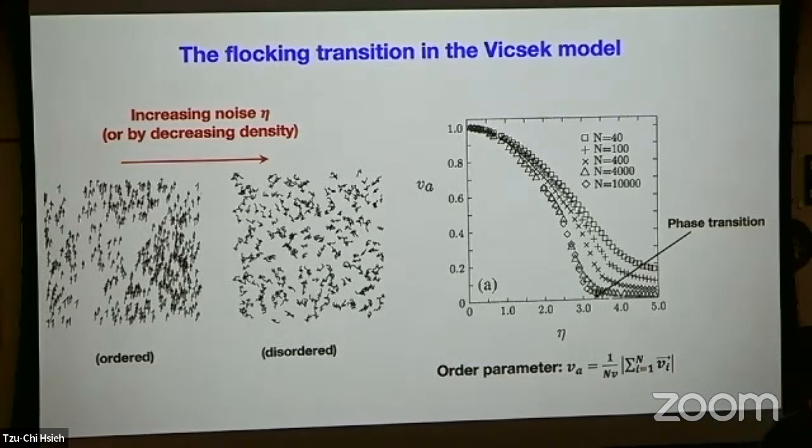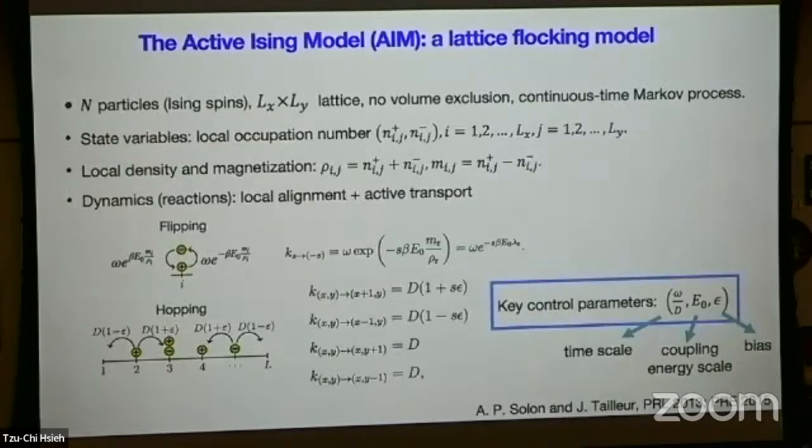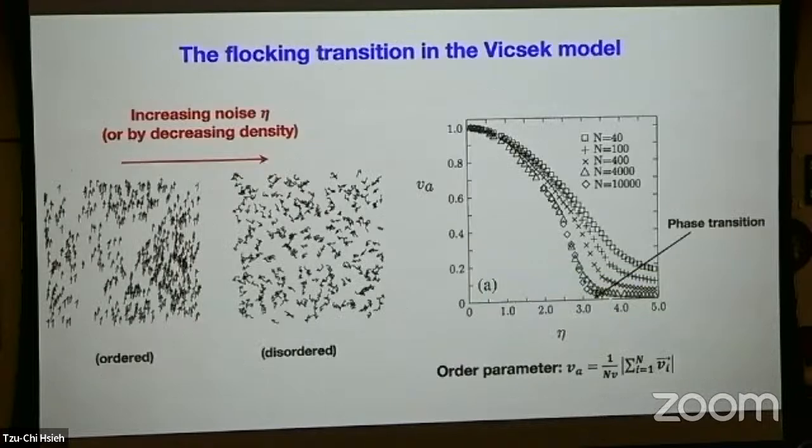Okay. So that's his observation. Everybody in the audience was very happy. And then, oh, let me not talk about this other model. Let me save it for later.